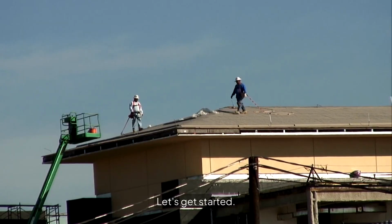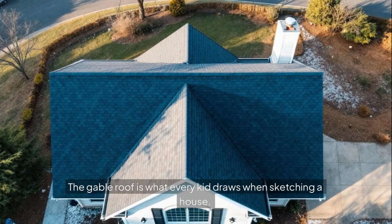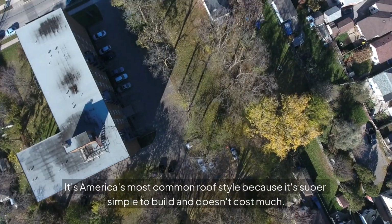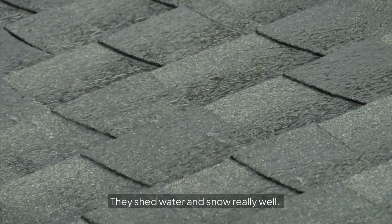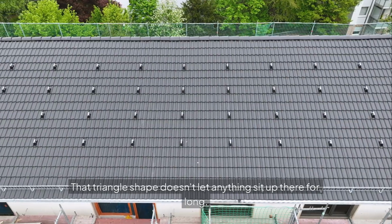Let's get started. The gable roof. The gable roof is what every kid draws when sketching a house. Two sloping sides meet at a ridge to form that classic triangle shape. It's America's most common roof style because it's super simple to build and doesn't cost much. You see them everywhere because they work. They shed water and snow really well. That triangle shape doesn't let anything sit up there for long.